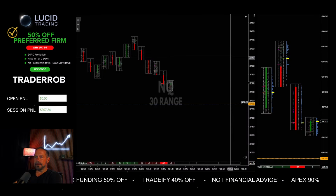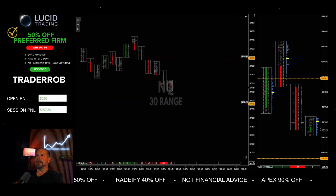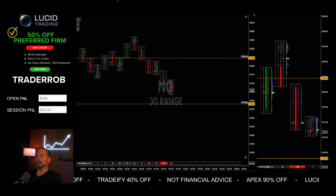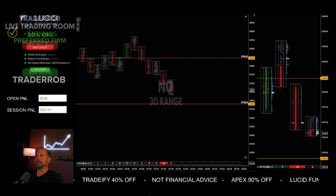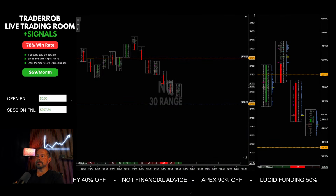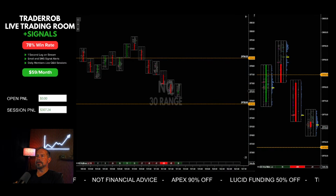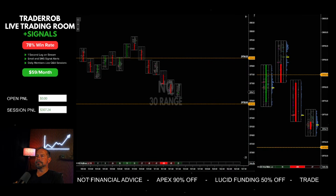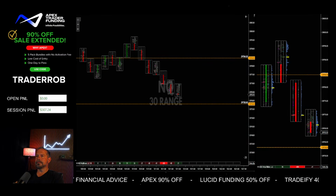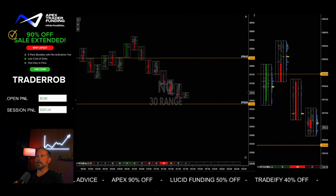Well, easy target right now, if they do tap in, would be there, but they would have to balance that out. I mean, that's reasonable. Much more reasonable than 74 points to the upside. So you got the 30 right here, you got the 60 right here. That's what you guys are looking at on your chart on the screen.